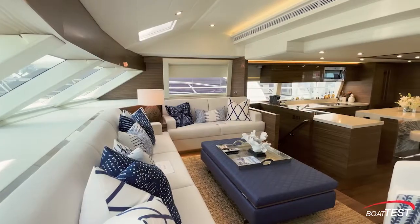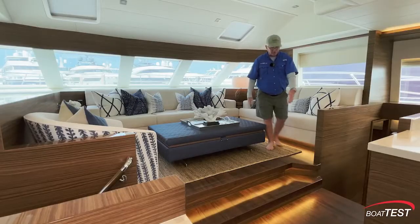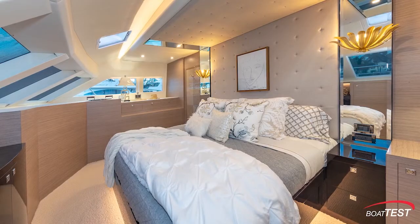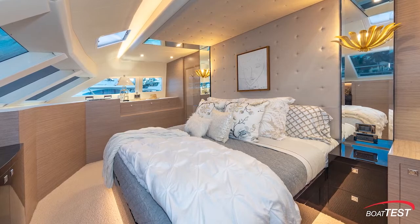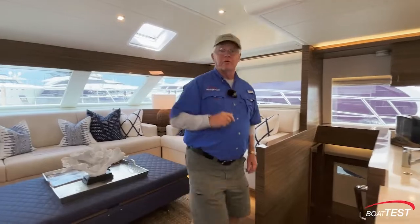There's an option to turn all of this into a master stateroom, so you would have a bulkhead with an entrance at this point here, and you have an on-deck master stateroom. Now let's check out the accommodations. We'll start over on the starboard side with the master stateroom.